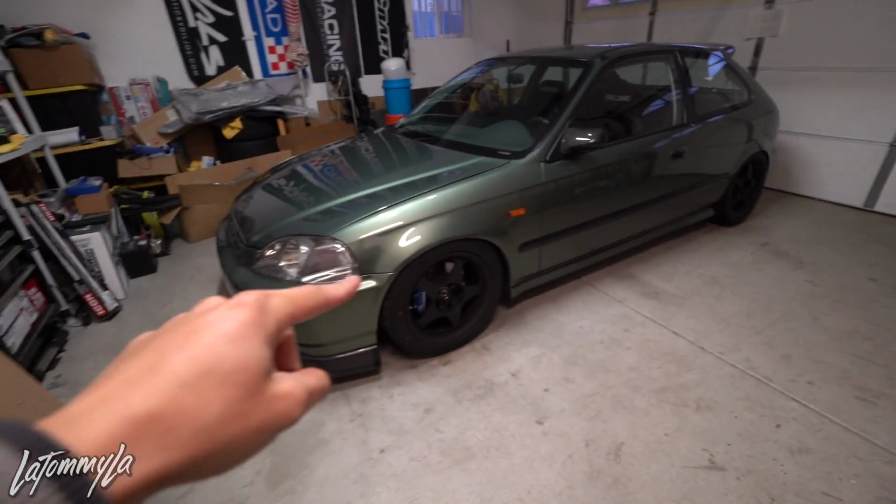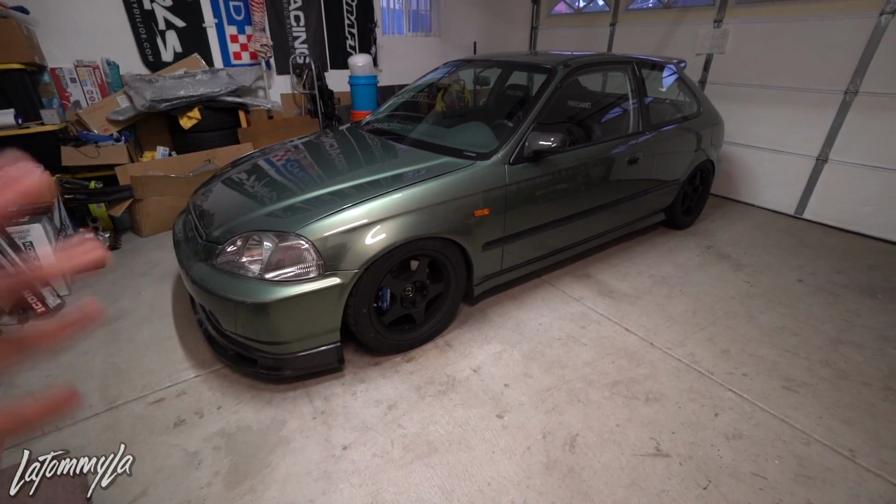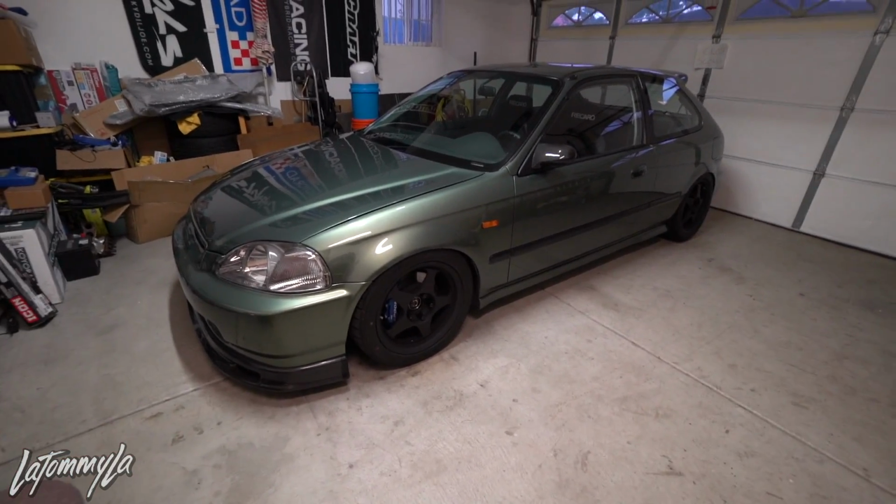So today we're going to be working on the hatch, and I do have a couple new things to install on the hatch. Stuff that I've actually been wanting for a while, but I just never pulled the trigger on buying it because I just never thought about getting it. But since I do kind of want to go lower on the hatch, I do need this suspension piece.